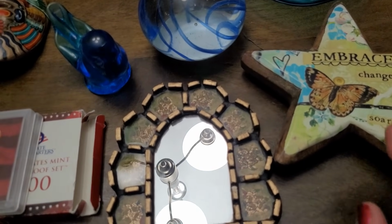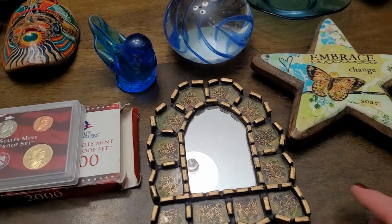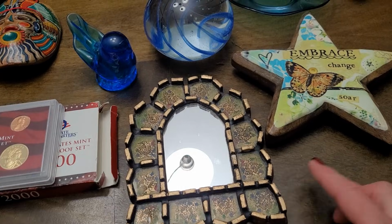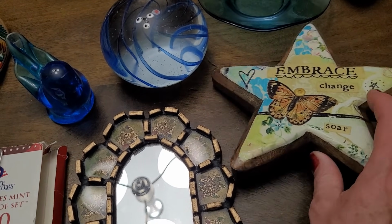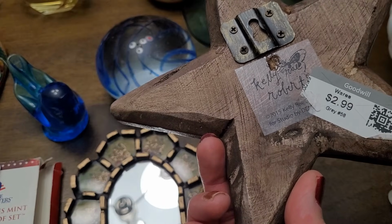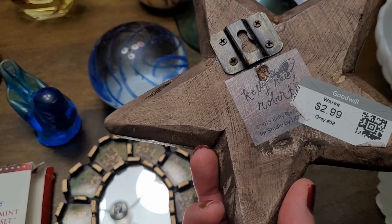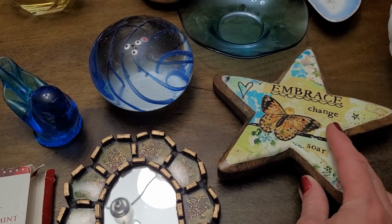Somebody was invoiced for this. They didn't end up paying, so I wanted to bring it back because I think it goes really nicely with the mirror. This Embrace Change star with a butterfly. It's a Demdaco piece. I paid $2.99 for it all the way back in June now, and I am going to ask $12.